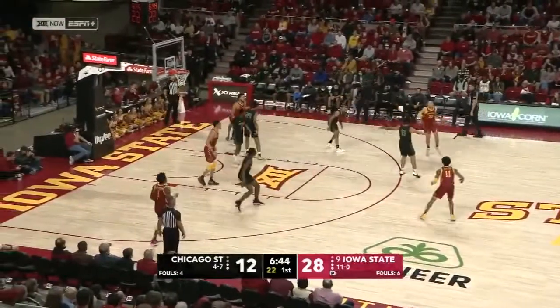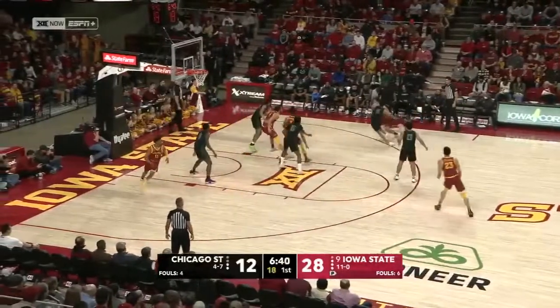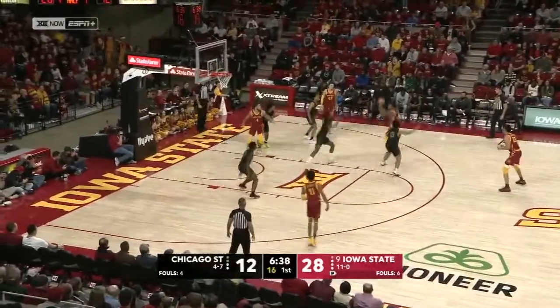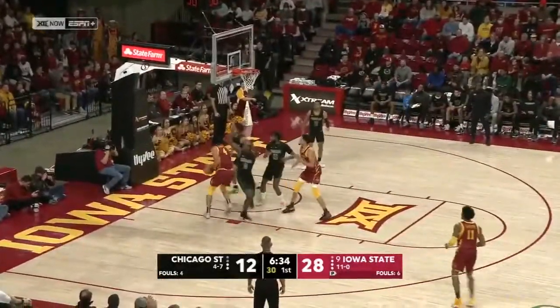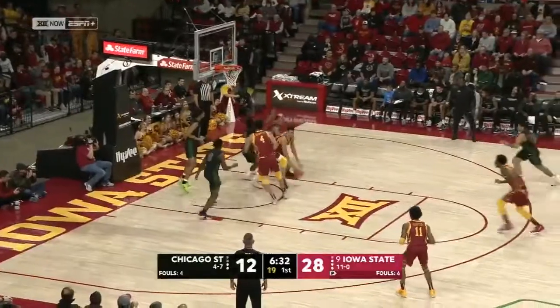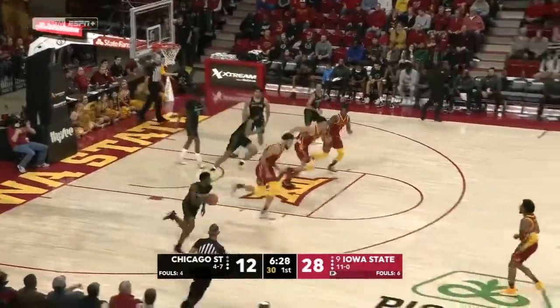Kauscher really looking to be a distributor tonight. Over to Brockington, left open from 17 feet. Rims in and out. Condit keeps it alive. George up top, no. And Aruna, a second chance, misses. Condit can't get a hand on it.